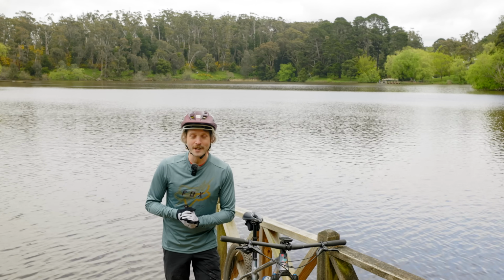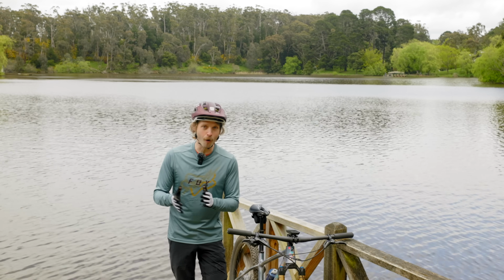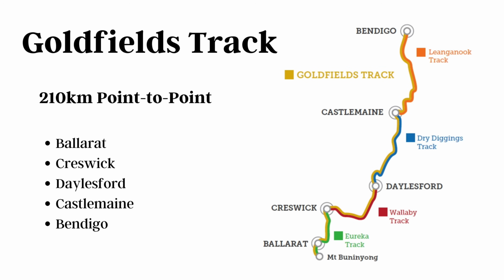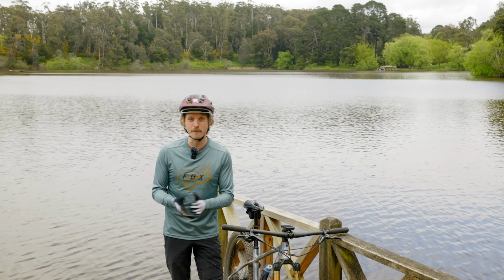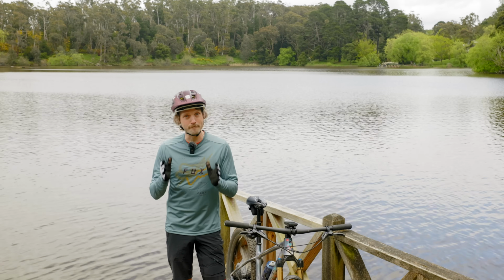So it's day 3 of our Goldfields adventure, and today we're going to be taking you on the Goldfields Track itself. Now the full thing is a 210 kilometre point-to-point trail which starts in Ballarat and finishes in Bendigo. It splits up really well into a 3-day mountain bike ride, but if you're not up for a multi-day epic, we would highly recommend doing the middle section.